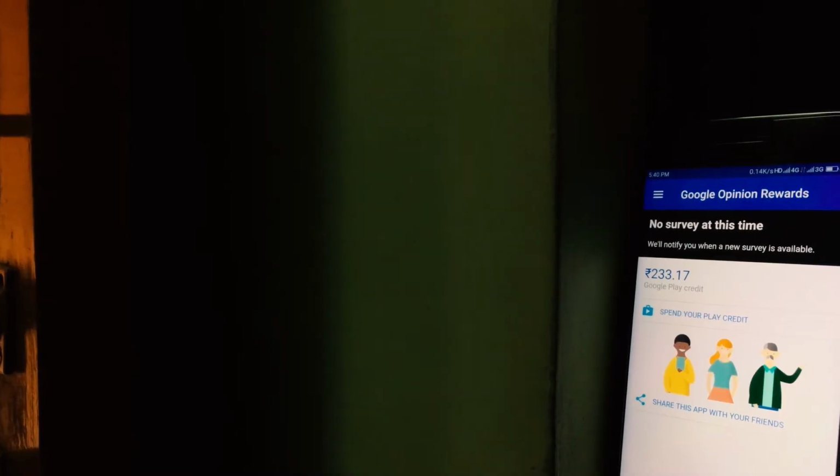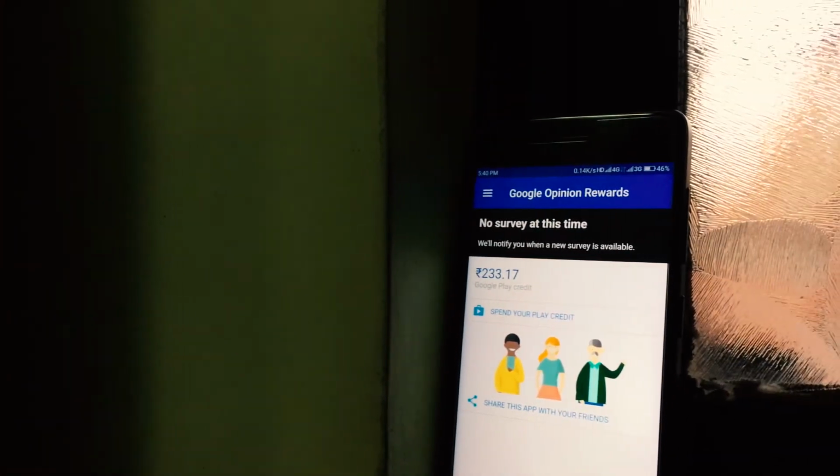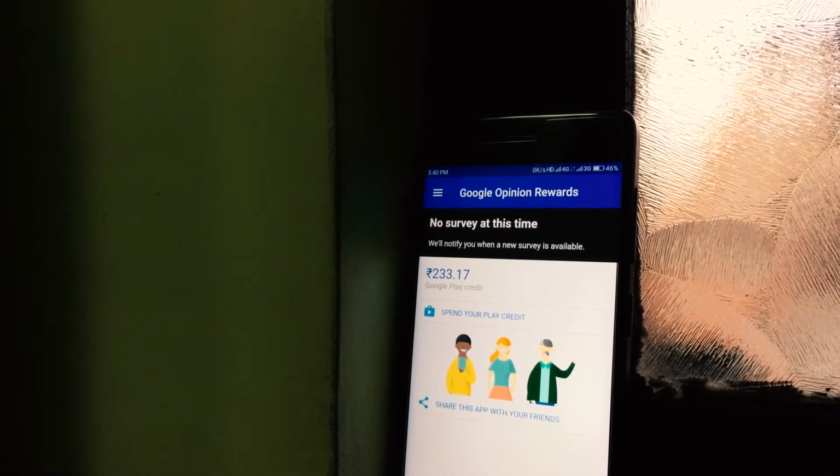Google Rewards helps me buy all premium stuff from the Play Store. I get a survey like once a week or so.